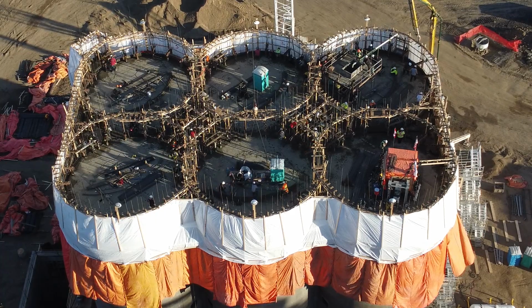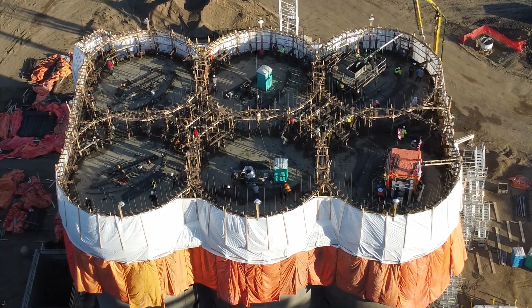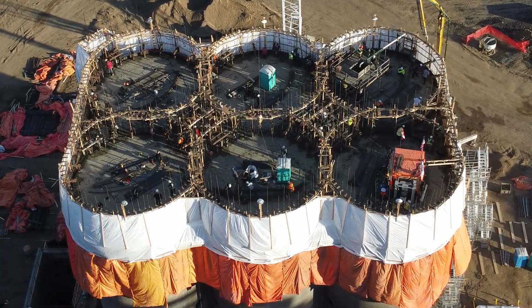You will notice there's lights all the way around there. We're filming in the day, but this goes on 24 hours a day, so the lights come on. If you do go out there at night, you can see all the lights.